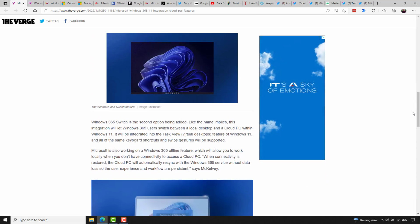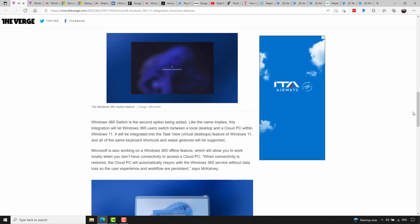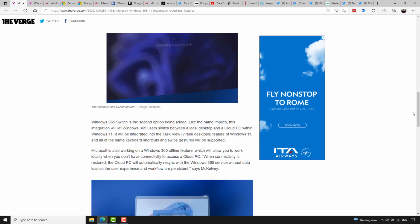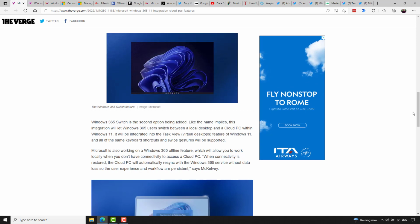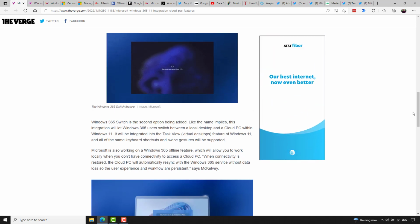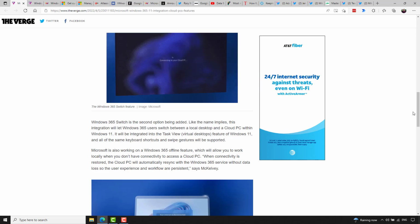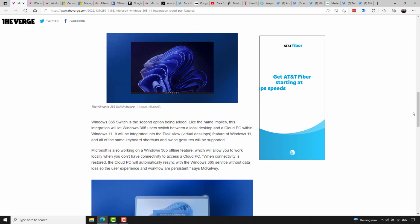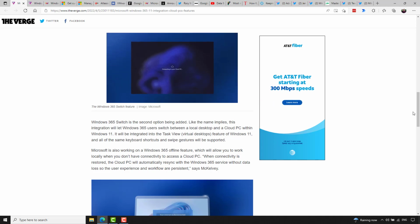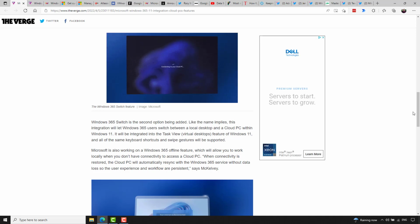Also talked about again, or at least this time officially announced by Microsoft CEO Satya Nadella, is the idea of a Windows 365 offline feature, which allows you to continue working on your cloud PC even when offline by using a local version, and then when you get back online again, it will sync your session data to the online instance. This is something I mentioned on the podcast before, as it was previously discussed by Microsoft's Scott Manchester a few months ago on their podcast.